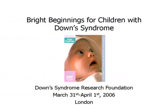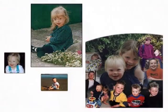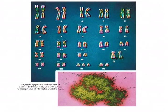Please notice I've added the apostrophe S to Down syndrome to honor people from the UK. Of course, in the States, we drop the apostrophe. Just call it Down syndrome. And here's a picture of some beautiful children from the States. And I thought I'd start off with this picture made available from Roger Reeves at Johns Hopkins, showing the third copy of chromosome 21.